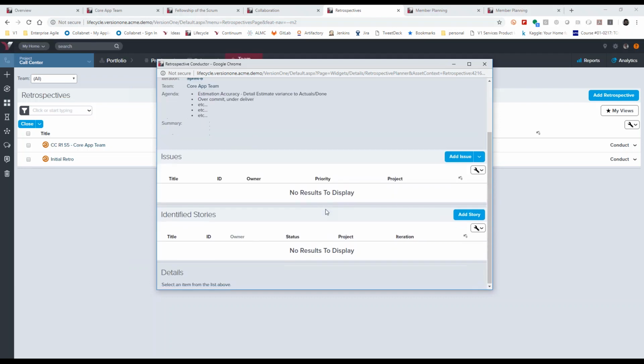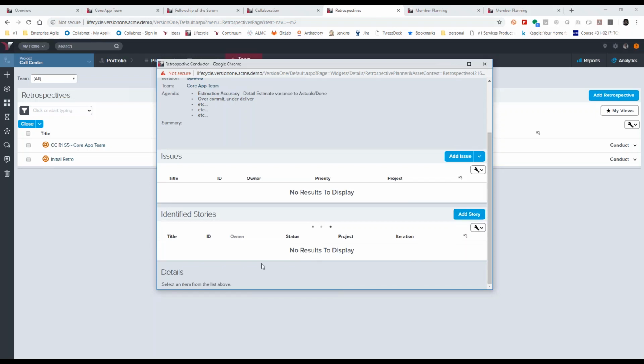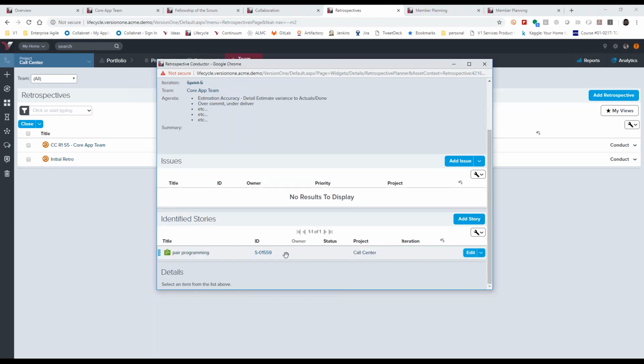Other things that may have happened is we've identified process improvement stories. Let's say pair programming, or maybe there's some technical debt that you need to deal with, or unit testing or refactoring efforts. If any of those types of things, we can save those off, and that work will be placed in the backlog. It will also be tagged as something that was generated from this retrospective.